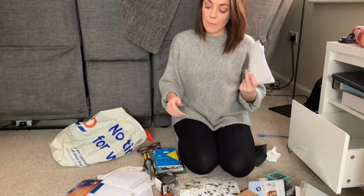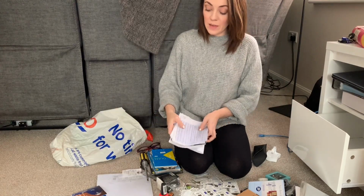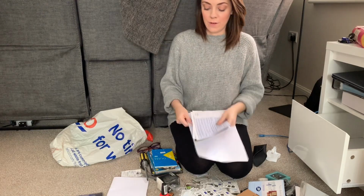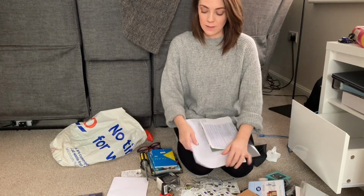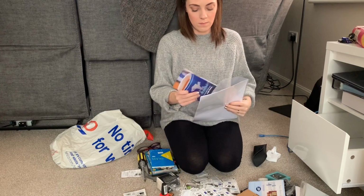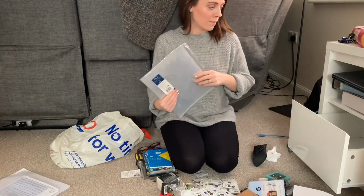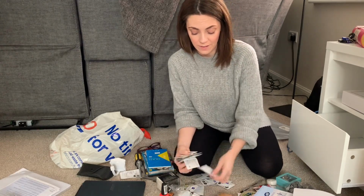There is a certain paperwork that I'm not really sure what it is, if my husband needs to keep it. I don't know, so I'm going to keep a pile of the maybes, or things I'm not really sure what they are, all together so he can have a look through when he gets home. These lens wipes drive me insane.